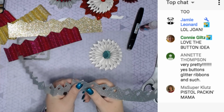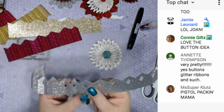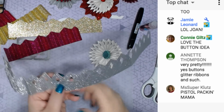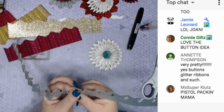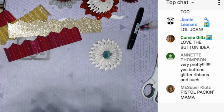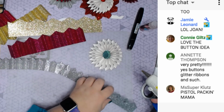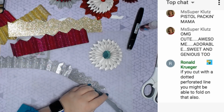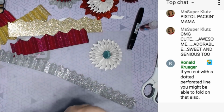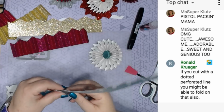Okay, so we're going to fold this one. On the smaller one, there's a score line at every point. The larger one is different, so I'll have to show you that. Because it's been scored, it scores easily. This one, you can't really see the score lines because it was not scored. Oh, that one's ripped. It was not scored glitter side down because we forgot. So I'm just going to continue to score these.